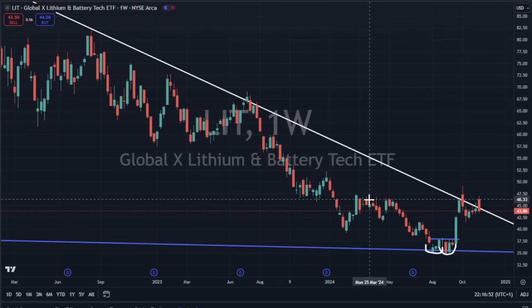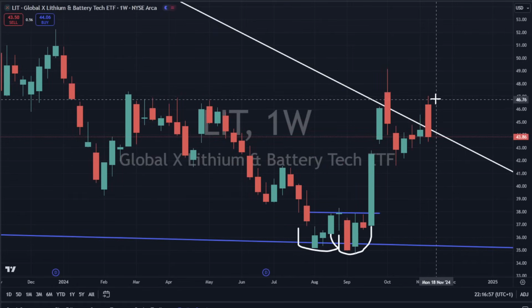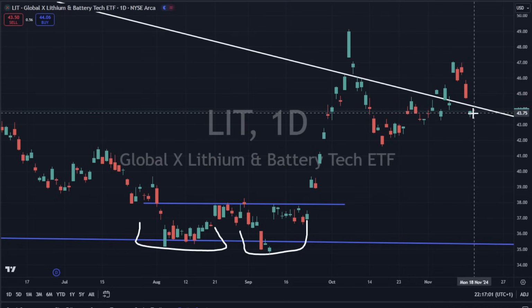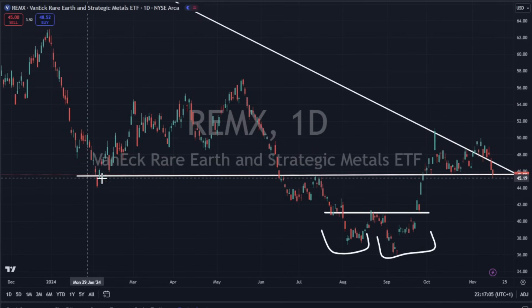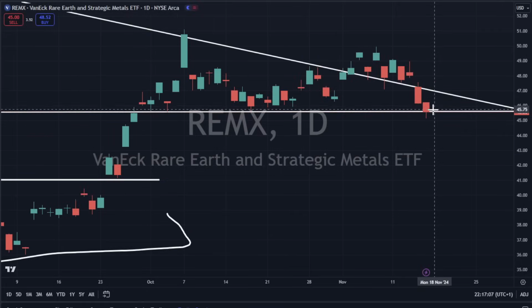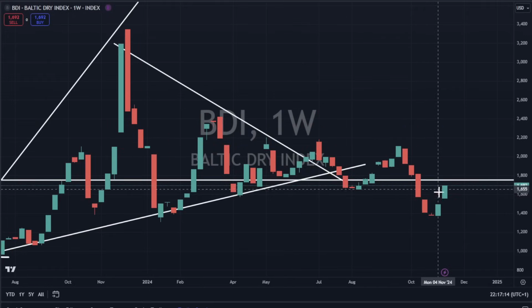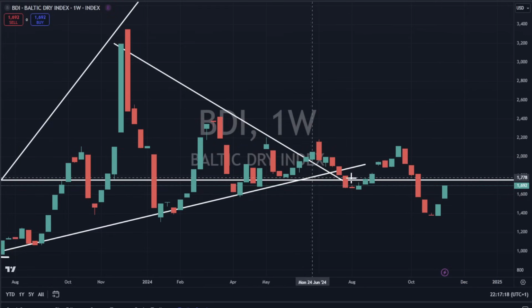We've got lithium down 1.95. We're right at resistance, and we're hitting some resistance here. It is selling off a little bit today, but it's still holding on. REMX down a little bit, right on support, the horizontal support line, and you can see a little wick at the bottom, so it's holding at this time. Baltic Dry Index up 3.8%, and that one actually looks pretty good compared to everything else, and we're going to come into resistance here any second.